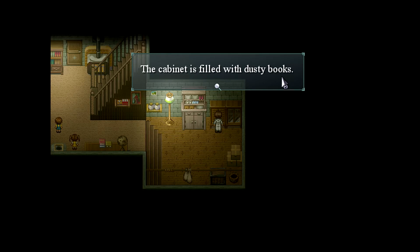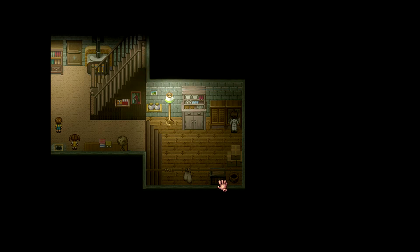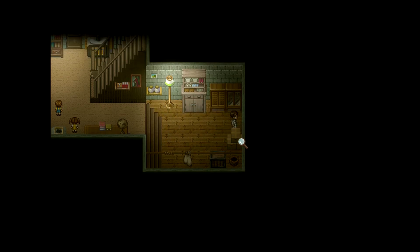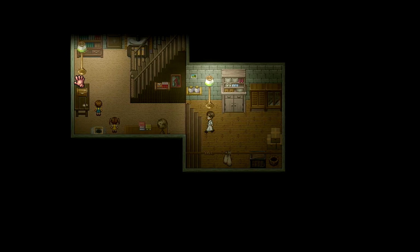The cabinet is filled with dusty books. Huh. The cabinet is filled with unused fine china. I know that other one said cabinet, but every time I think of cabinet, I think of cabernet. And this chest is locked. Huh, that's what these boxes say. Boxes filled with colored papers. You can obviously tell this was a European project due to the fact that they used the U's after the O's in moldy and colored.